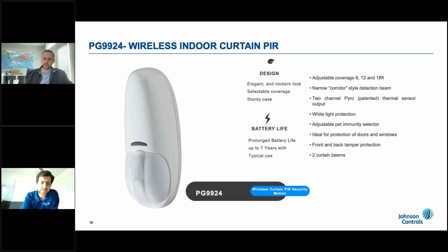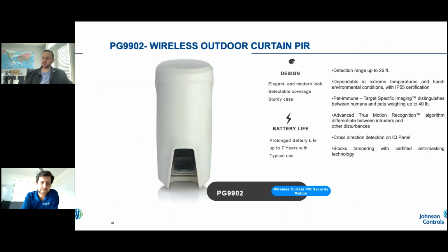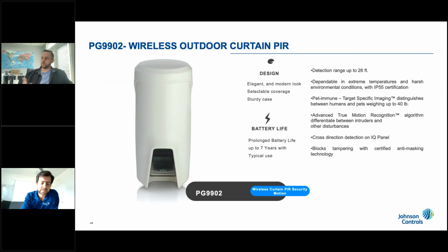And as Santiago mentioned, the outdoor curtain motion, I love this device. I have one at my own house. I use it more for notifications and automation, but I have one sitting outside. I live in Utah. It's been in the single digits lately, and I've had mine up for a couple years now.